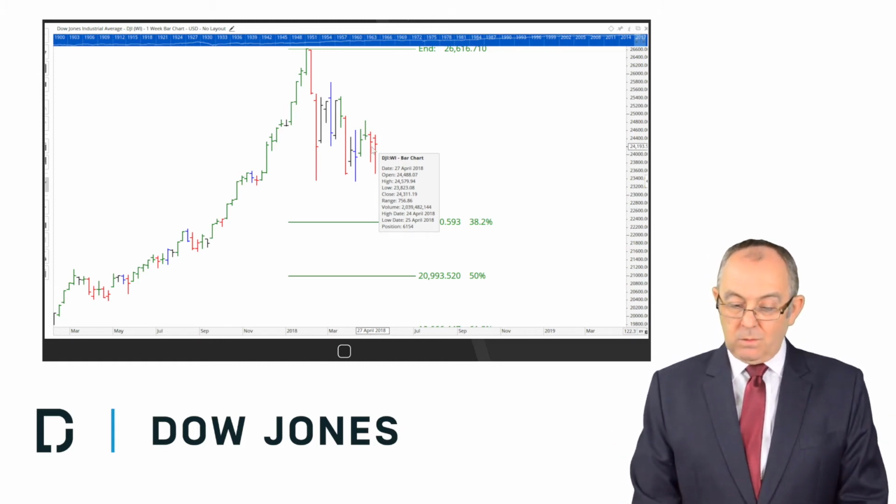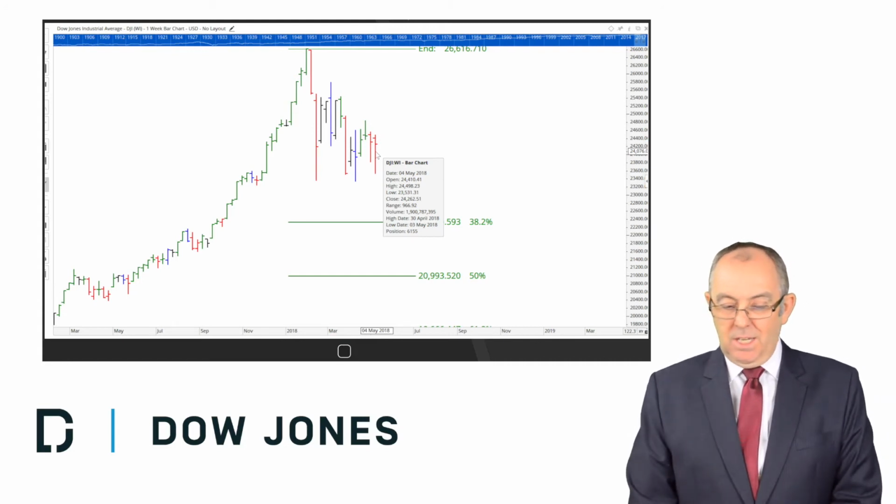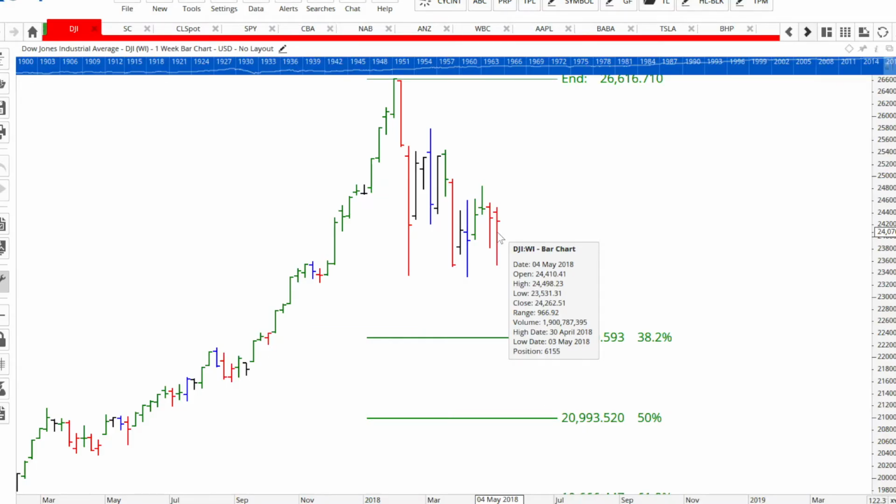Now, last week, which is the week ending the 4th of May, as you can see there, it did open up higher than it closed the previous week, which was quite interesting. But you can see here how the bar just kept tanking all week long, or earlier on in the week, to go down to a low of 23,531, and that was lower than the preceding week's low.